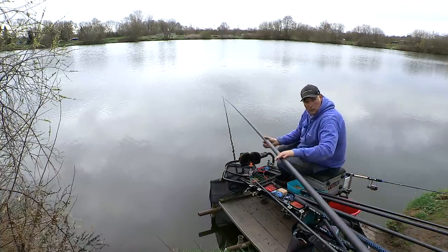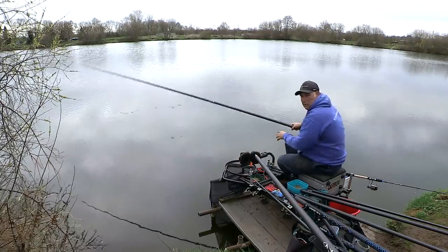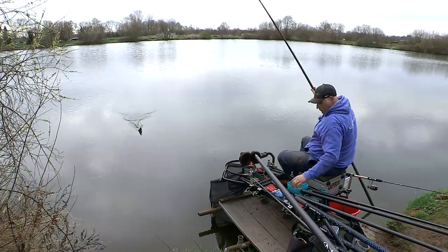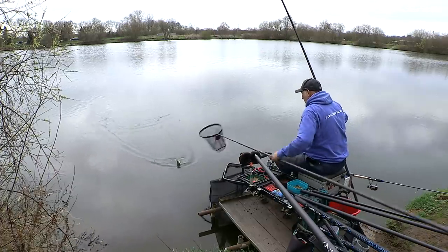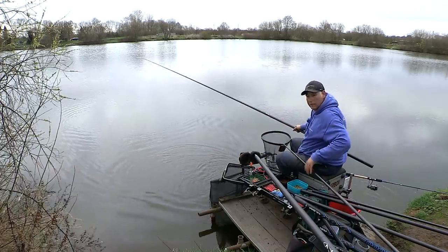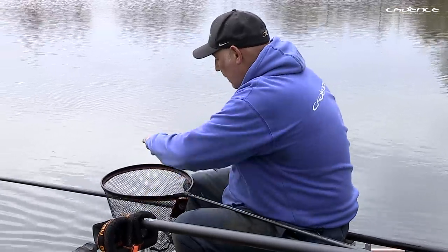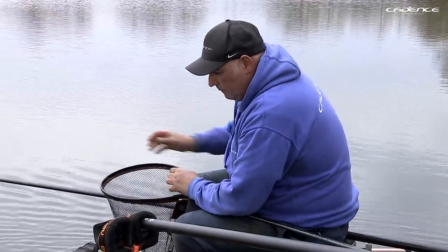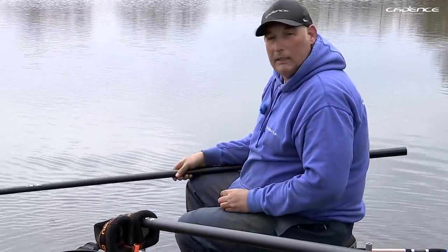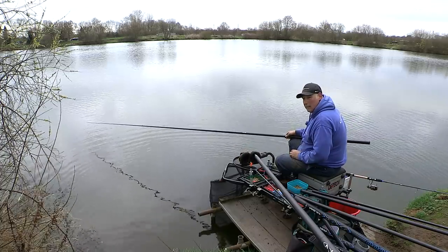Obviously in 12 foot of water, these fish will have a tendency to lift if you do too much loose feeding. So what I'm tempted to do on this long line in particular is to just cup in groundbait laced with casters, and hopefully we'll keep some skimmers nailed to the floor. I don't want to get too tangled up with fishing 3 foot deep in March.